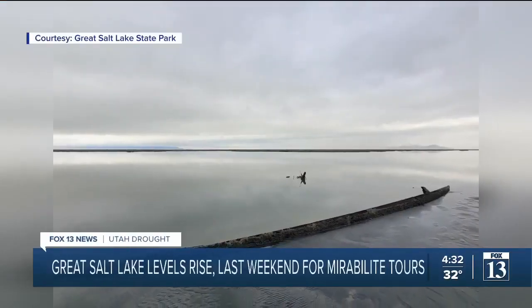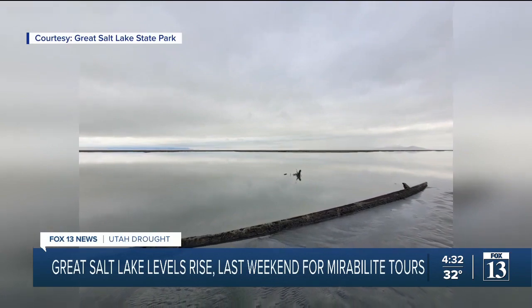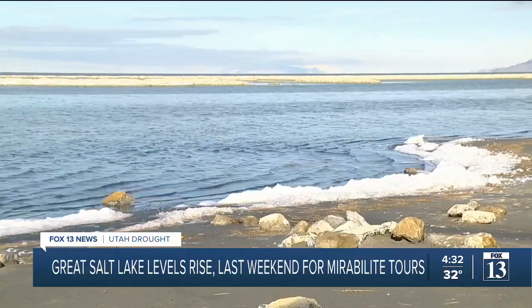But since the lake level has risen about a foot in the past couple weeks, you can see water filled all over here, and that's a good sign for the Great Salt Lake. That was the water level on December 28th when I took that photo, and now it's covered. The water levels have risen now more than they did all of last year.